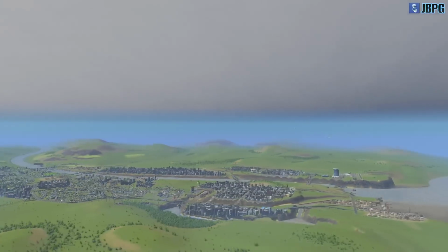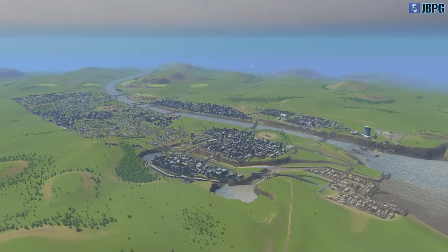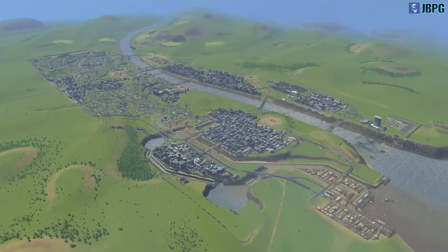So, let's just get a nice, good panoramic shot of our city. There we go. That looks special, doesn't it?